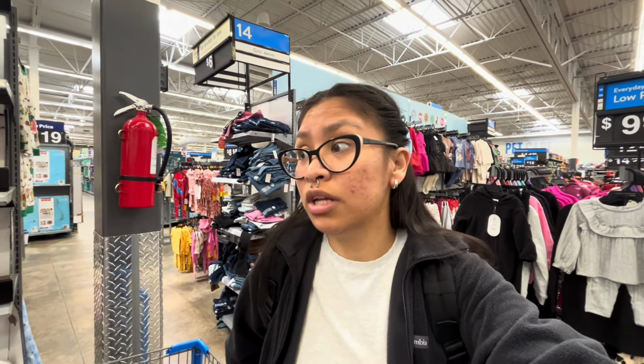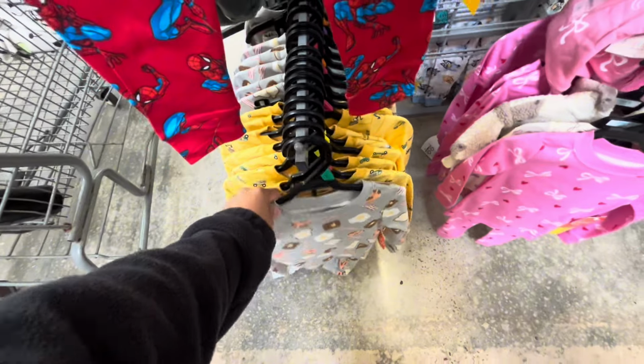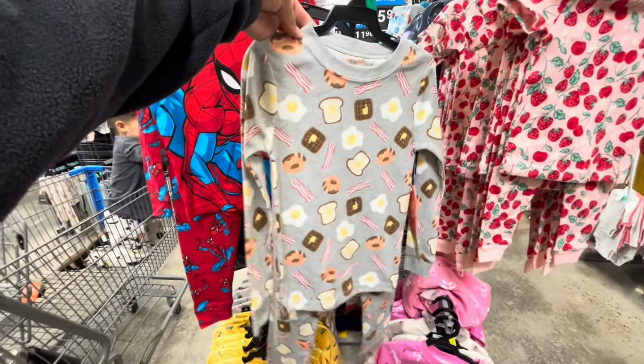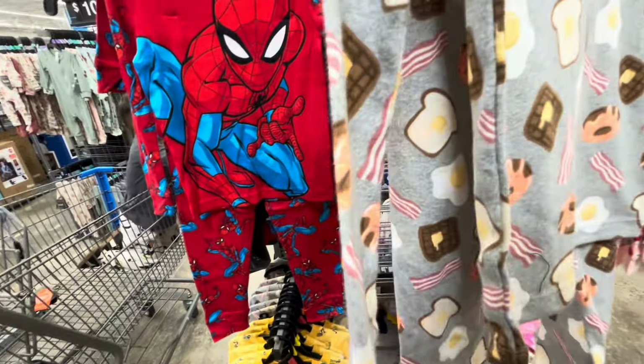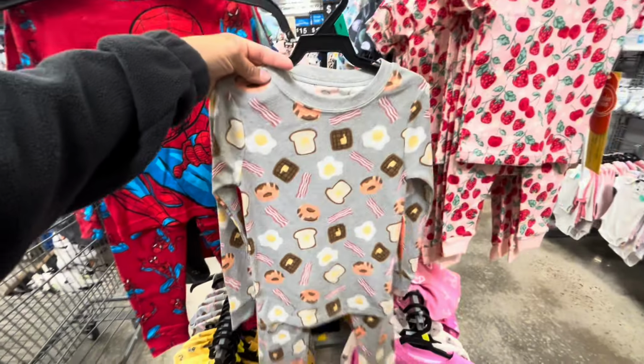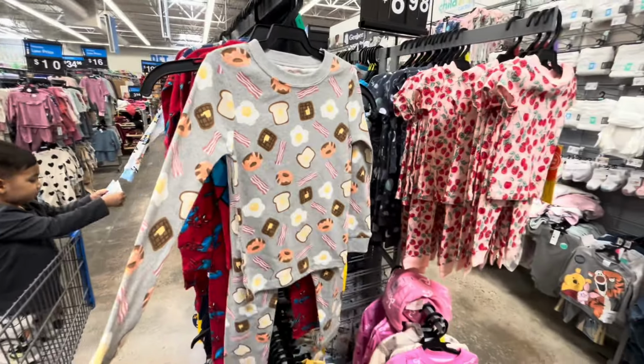So let's see what they have because I did not see any in the big kids section. So I don't know, I might have to look in the baby section, or I don't know what we're gonna do, ladies. Okay, because look, I found the pajamas, but this one, 5T, this is his size. This does not look like it's gonna last him all winter. Look at how skinny the arms are. Like this is gonna shrink after a couple washes. So that is enough for the baby section.